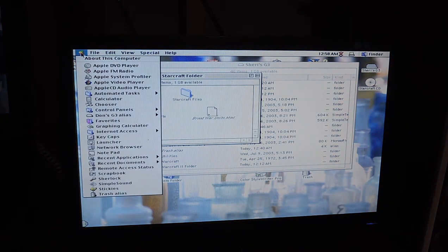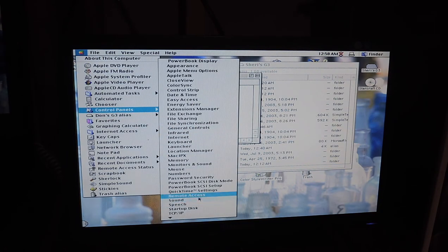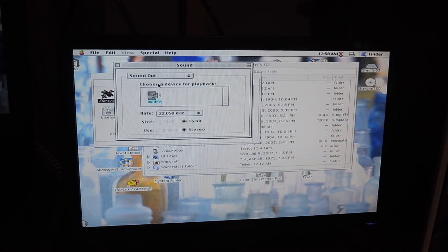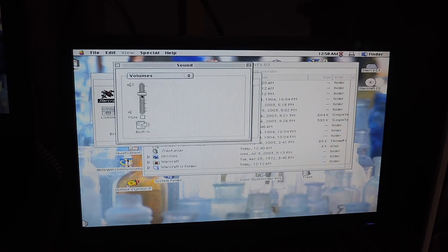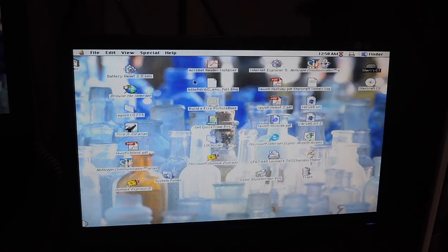Alright. Where's the system preferences? There's the control panels. Sound. Alert volume. Sound out. Sound. Volumes. There we go, that's good. Oh yeah, those are some really good speakers, man.